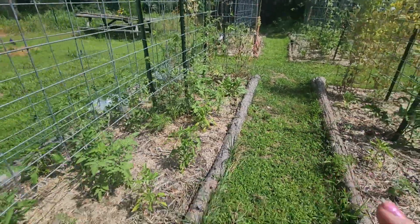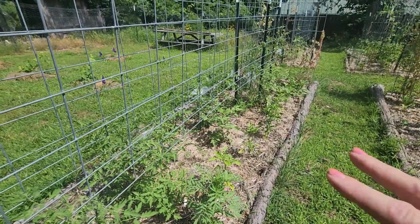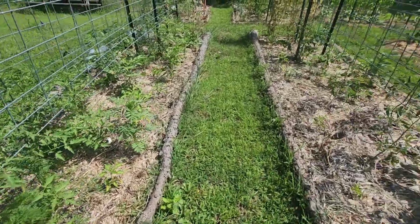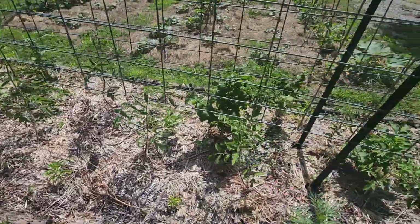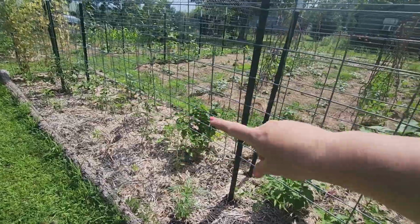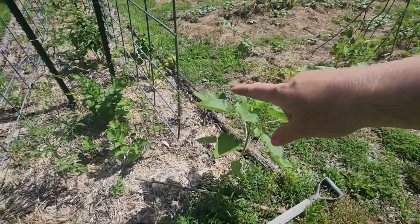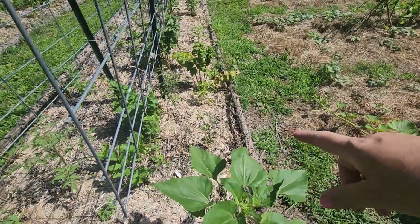So this is kind of like the Italian bed because it's the Marconi peppers, then the Jimmy Nardello peppers, and then all the sauce, the thicker tomatoes. Then I also have some Anaheim chilies here. And then this bed has all the Amish paste tomatoes in it. And then this whole bed is Cubanelle peppers, except for this one right here at the end is a purple cayenne pepper.